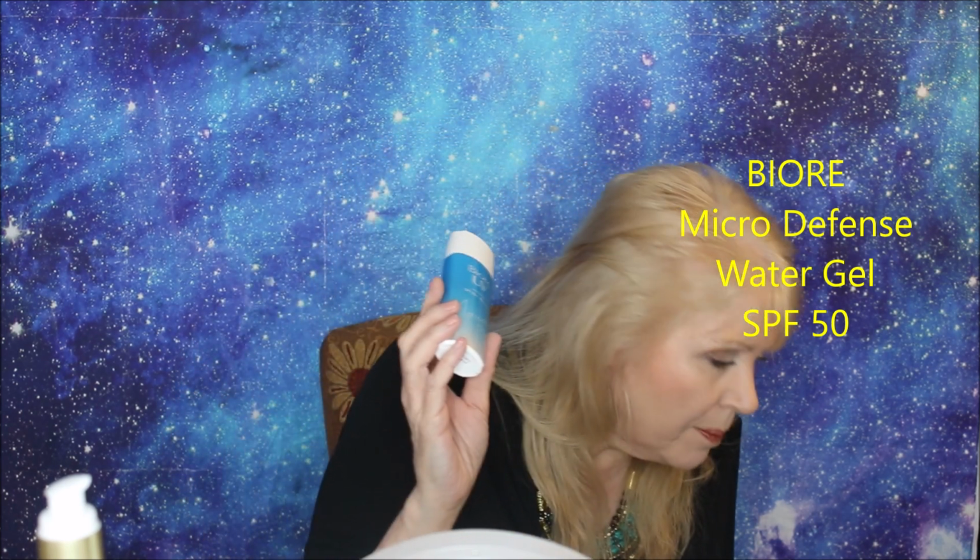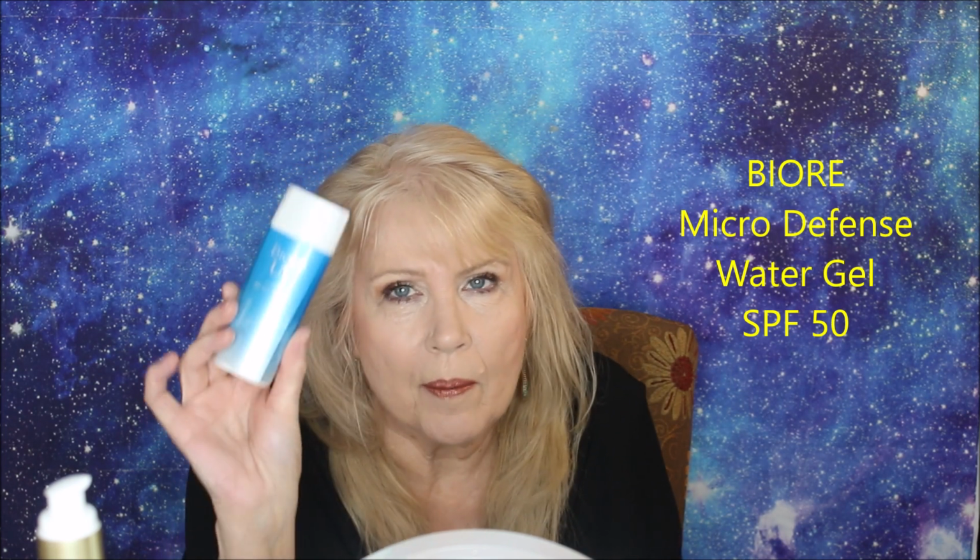This is the water gel, and I think it's called the Micro Defense or something like that, but it's the blue one. I get that on Amazon. I'll link it below. But I do use the sunscreen. I wait a half an hour to have my coffee, my breakfast, and then I come to the makeup table, and that's when I add a face primer.